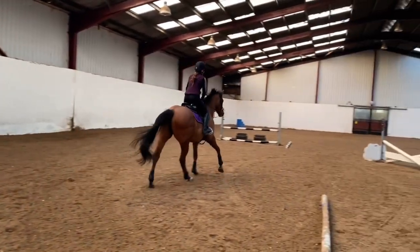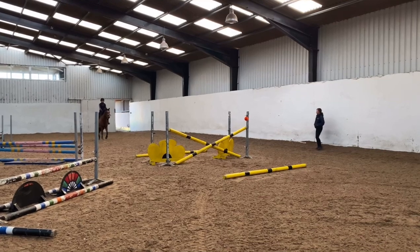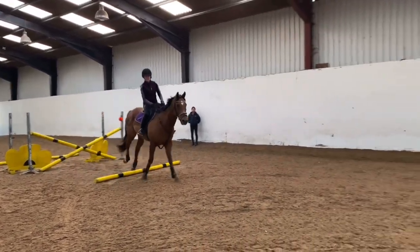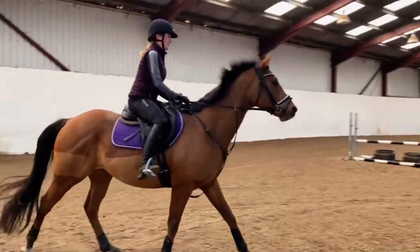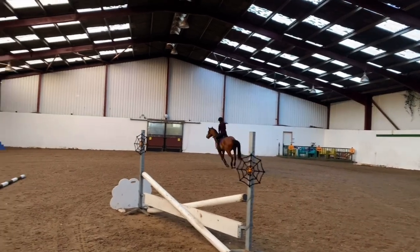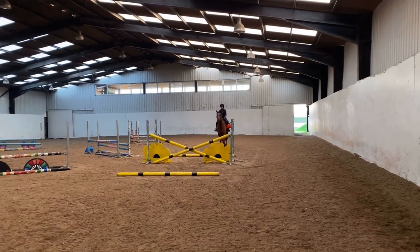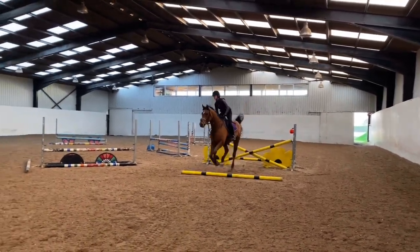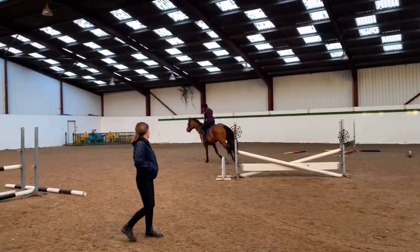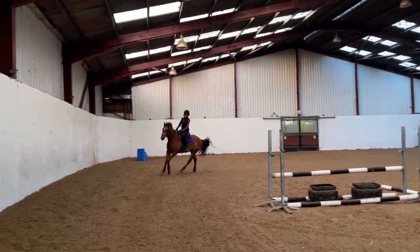So here we're trying to work on landing on the correct lead. He has a tendency to just do the opposite of what I'm thinking, which is probably something I'm doing wrong. But here we're trying to land on the right leg and he keeps landing on the left. We had a correct canter lead there, but in between the two fences we want him to land right, and then after the second fence, the white fence, we want him to land left. Which he did that time. So that's what we were aiming for, just thinking about directions.